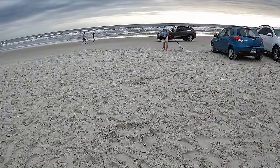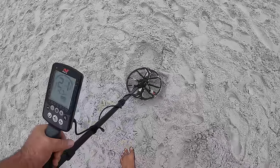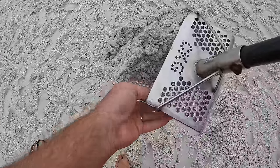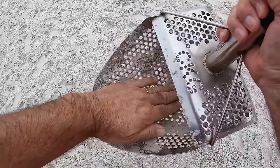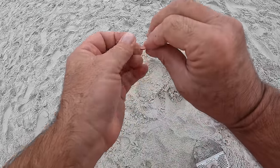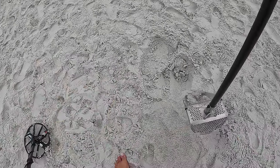And then I guess she's got another one up here. Right there, about 4 ounces in. So, here. I think I got it. Let's see what I got. There it is. Another penny. Another shield penny, and a 2013. Okay, what's that? Another penny. You have two pennies so far that I found there for you.